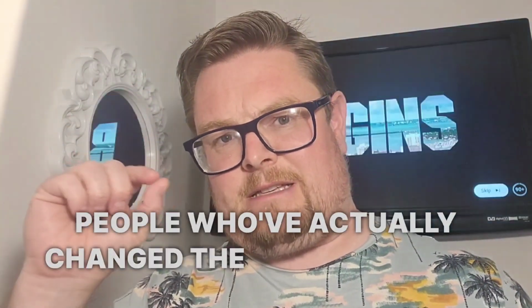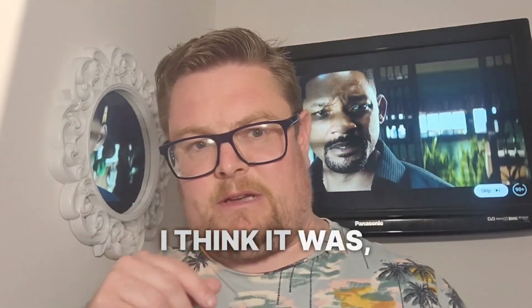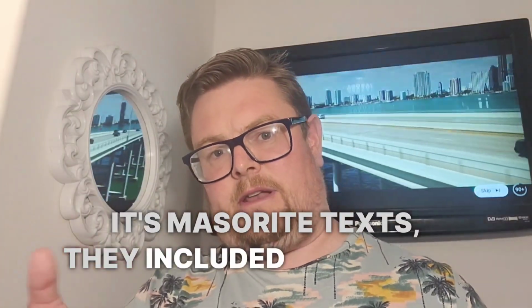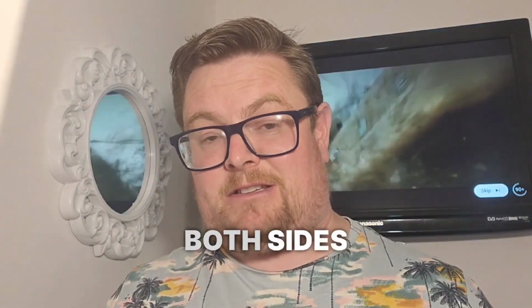So it's just a remarkable cloth, and we've got a lot of evidence now. It goes back into the first millennium. As I said, they've got coins on it. It's been described by people who've actually changed the interpretation of the Bible to include the image on Jesus' burial cloth. Back in the 6th, 7th century, I think it was, a bishop or a priest included, in the Masoretic text, the actual description of John seeing the image on Jesus' burial cloth. It's been mentioned in 216 AD. It's also been mentioned as a mirror image of both sides of a body.